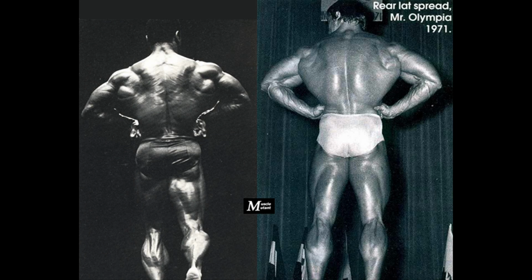The rear lat spread shots are scarce, especially those of Arnold. I have this shot from 1971, and I assume that his lats improved later on, especially in his prime in 1973, 74 and 75, but he does not have any rear lat spread pictures from these contests, so I had to use this old one.